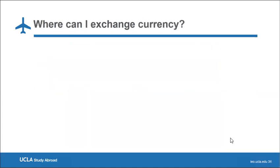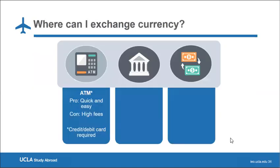So where can you exchange your currency? It can be exchanged in many places, and that includes in LA before you depart, as well as when you are abroad. You can begin exchanging your international currency at an ATM. This can be while you are abroad. It's very quick, it's very easy, though in some cases there are some high fees associated. Your bank implements these fees, so it can be a little bit more expensive to do so. But of course, it's much easier. It's there on the spot.